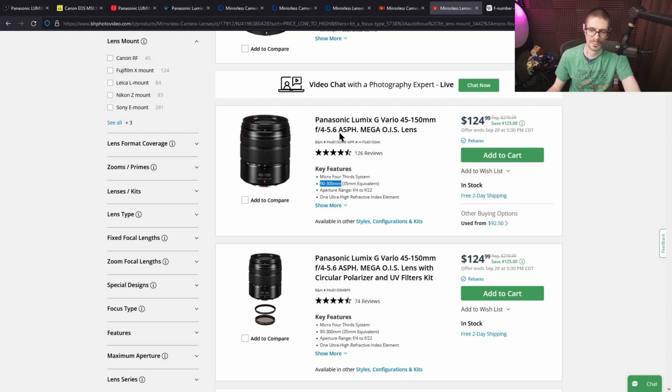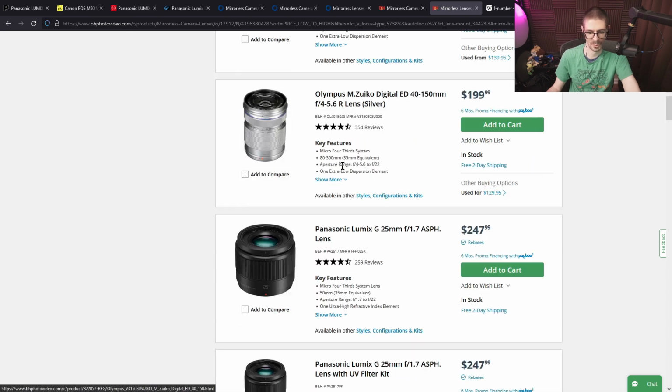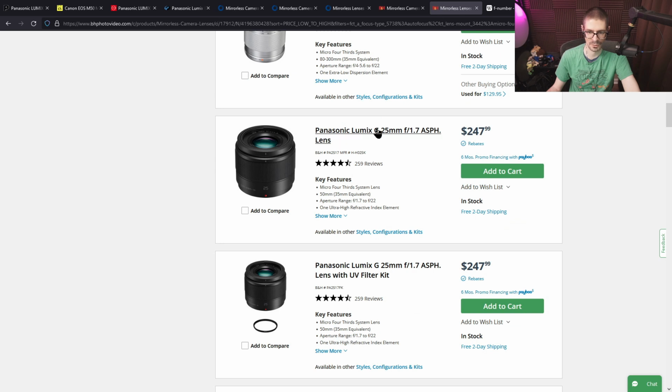Decent range on it, but at 5.6, 300mm, considering the two-stop disadvantage, is not great. Olympus 40 to 150. Again, this aperture range, it is compact. It's a zoom lens with a decent range, but your apertures are going to suffer here. So let's keep going until we find something with a good aperture.